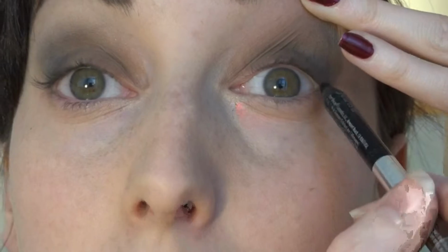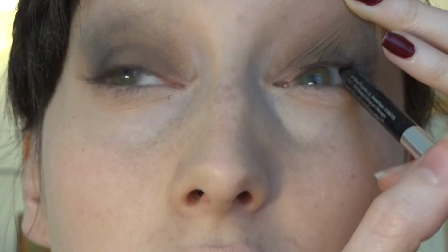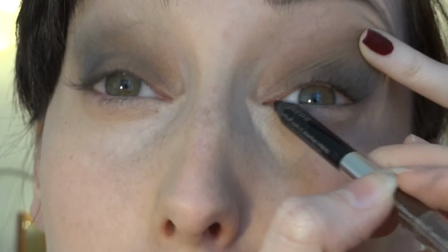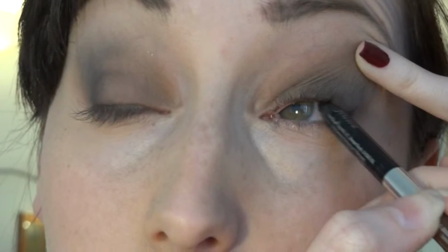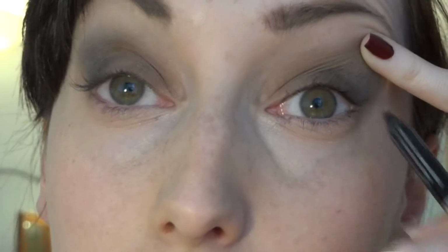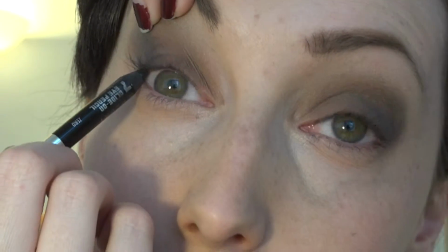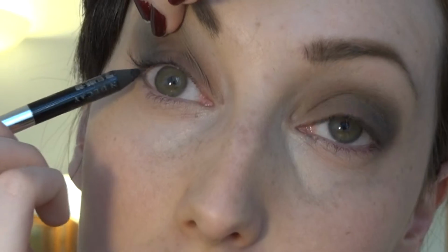I'm now going to tightline the waterline, so with just slightly lifting the eye up, I'm just going to be placing eyeliner onto the line that's right by your eyelashes. And this does tickle and it does feel weird. It doesn't really hurt, I'm not poking my eye out or anything like that, but this will just intensify the eyelashes without actually having eyeliner on the top line.